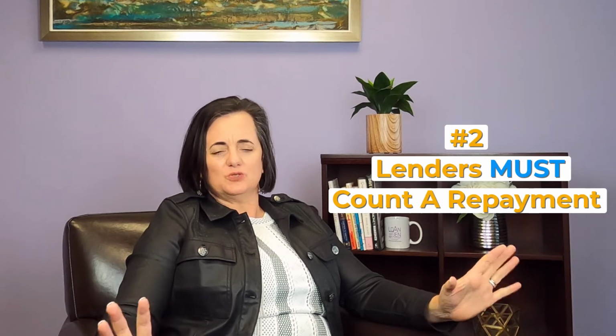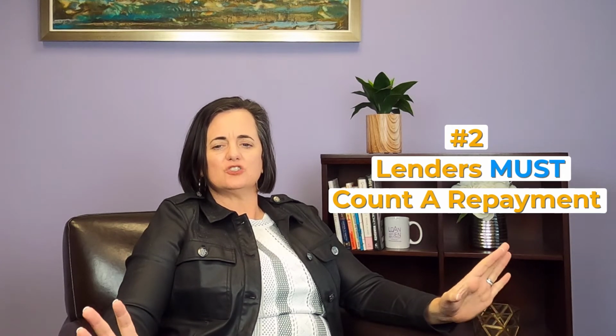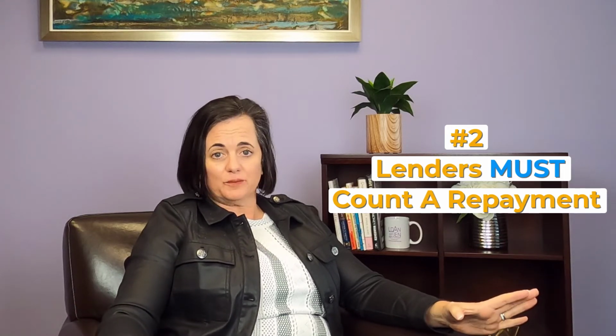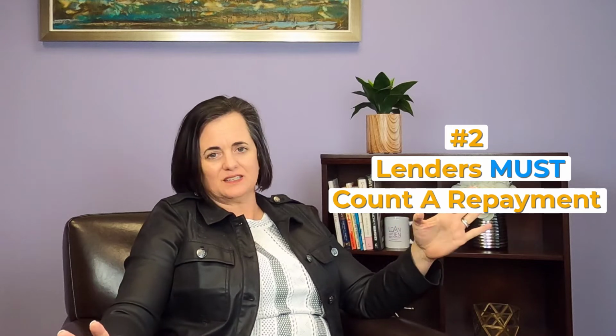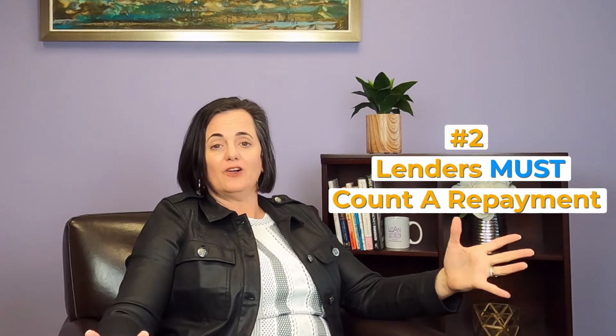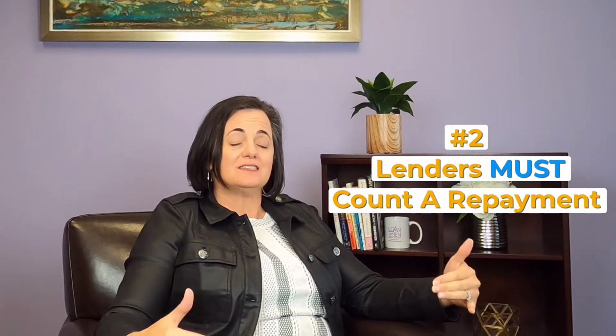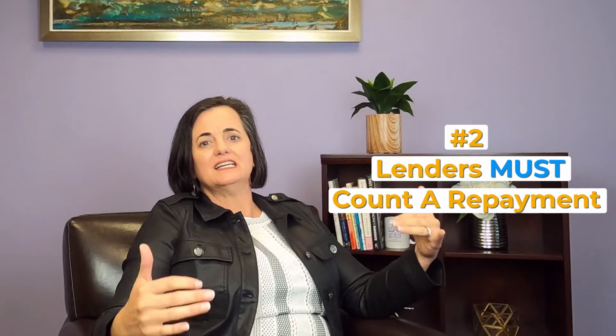Number two is you can buy a home with student loans. Lenders just have to count a payment, even if you're in deferment. The whole United States was in student loan deferment for a while, and some people still are, but even so, the lender has to count some type of repayment, even if you're in a forbearance plan with student loans. So here's the rules on that. First, we'll go over conventional, and then we'll end with FHA.